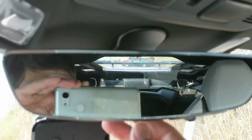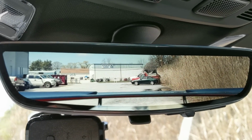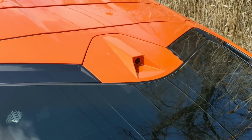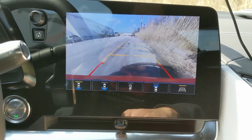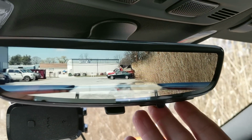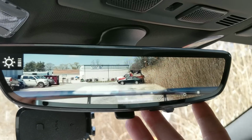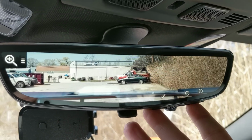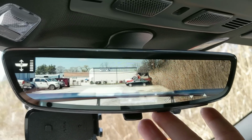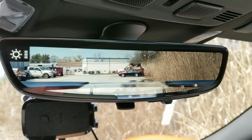Well, if you are a 2LT or 3LT car, you get the rear view camera mirror. This is different than the reverse camera. You can see how the angle is much different. And this is also adjustable. You have all sorts of cool stuff, like your brightness, which you can't really see right there, the zoom, and also the tilt, what angle you want to look at it from. Very, very convenient. I love that.